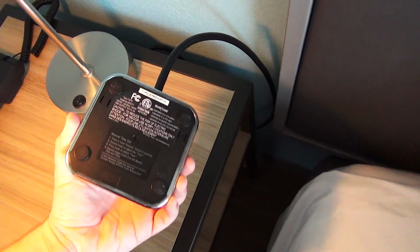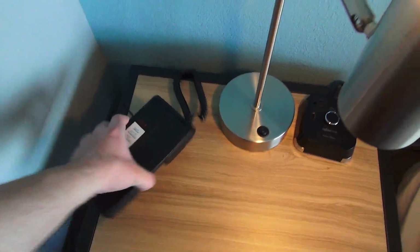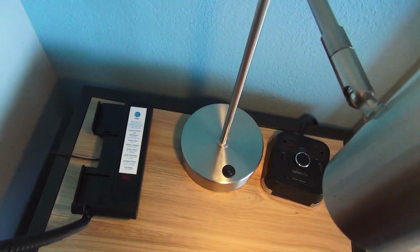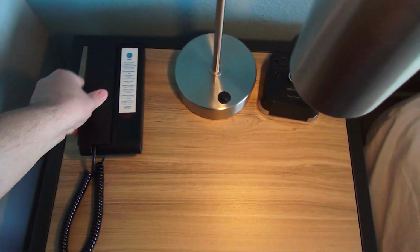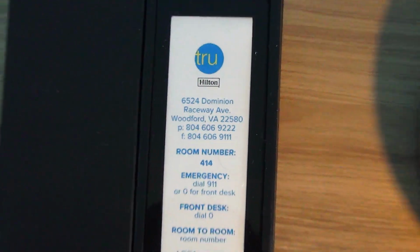And then over here we have one of these clocks with some outlets and some USB ports. And then the phone, which looks like it's upside down. Kind of a weird phone, but anywho. Nothing really in there. I guess let's take a look at the bed.